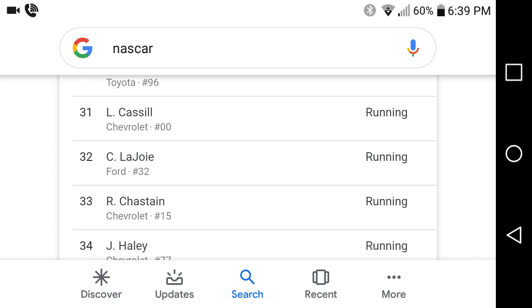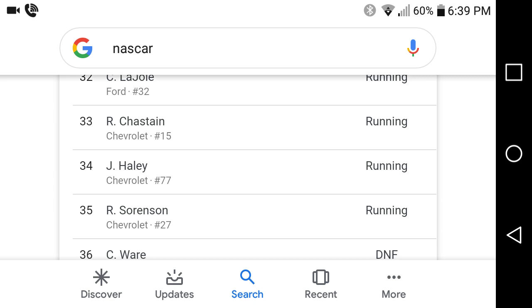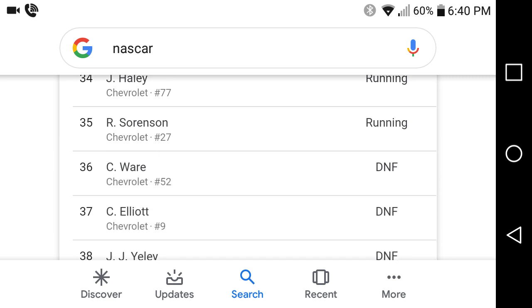As we go through here, we see Ross Chastain, 33rd. He can't do much with that Premium Motorsports equipment. Justin Haley, second race in the Cup Series with Spire Motorsports in the 77 Chevrolet, finishes 34th.